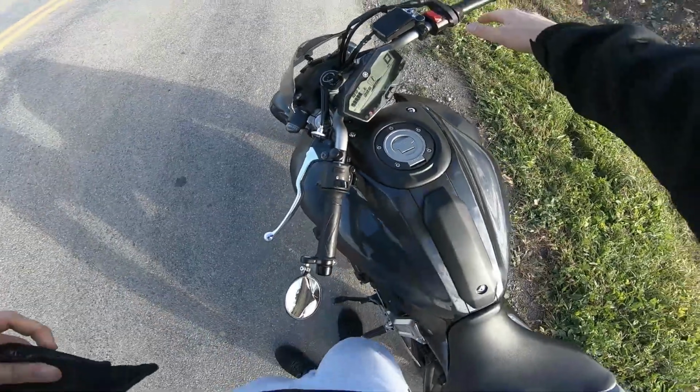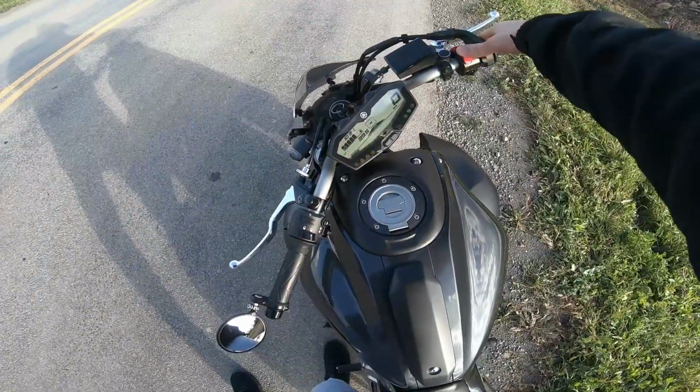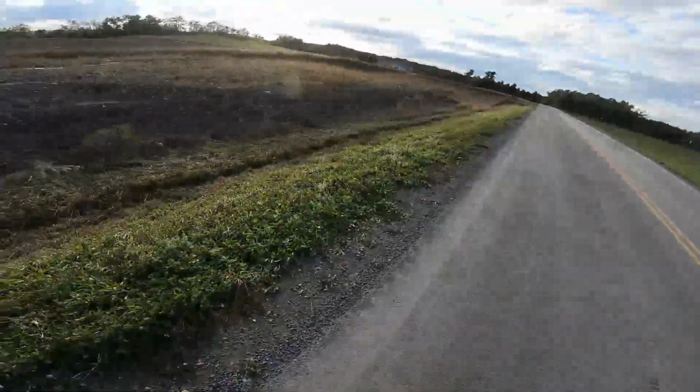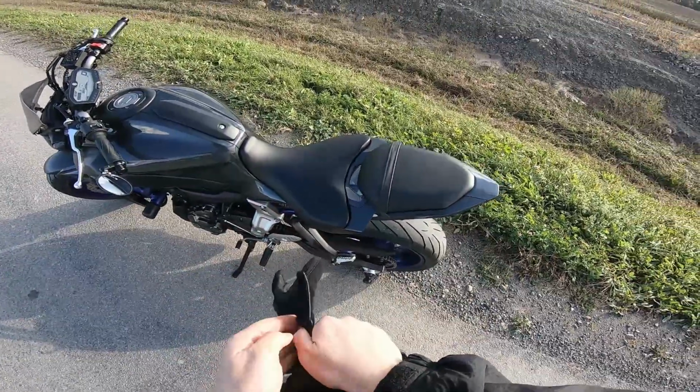I think it's in gear actually. Let me take it out of gear. Don't want this thing to jump off the line. Gotta love that rumble sound.